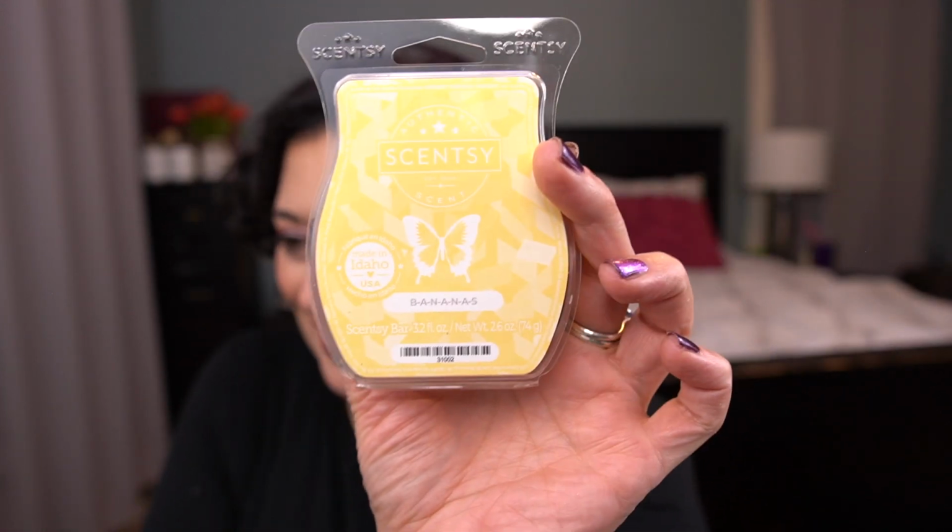That's really interesting. I'm very intrigued by that. That could be a good fall staple. Interesting. Okay. The next one is bananas. And I'm not a big fan of bananas in wax. This is bananas blended with coconut milk. Get a shake of vanilla to smooth out the fragrance. And of course, it's a yellow wax.